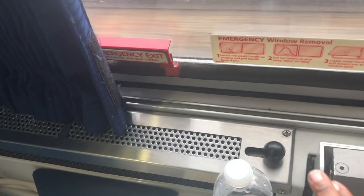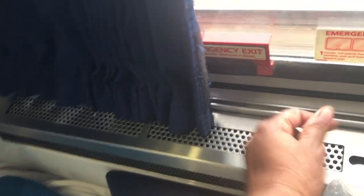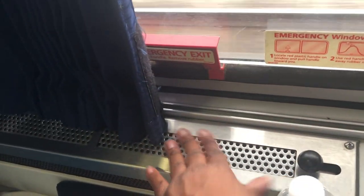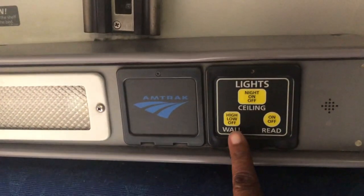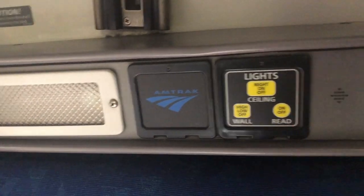recording for the light. This here is for the extra air. It's not much coming in right now, but this is closed. Nothing's coming in. Open, a little bit is coming in. It's on both sides. You have a light for reading at night. And this is how you adjust it here.